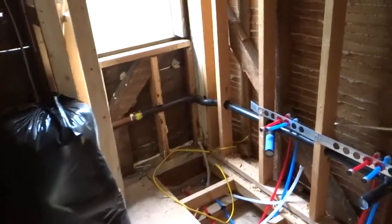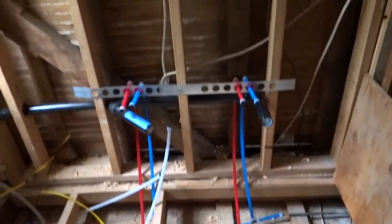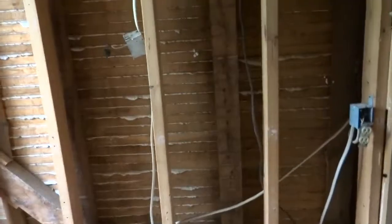Upstairs bathroom is in very good shape. It also has its plumbing all set right there. It's going to be a 60-inch wide countertop with 2 bowls. I believe a large mirror above the sink, and then the toilet goes in right here.